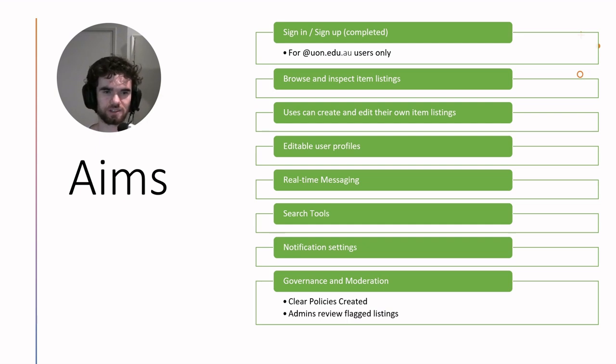Next is the notification settings. Users can get alerts when items are sold, bought, or delivered to them, and this keeps everyone knowing what's happening and in the loop during these transactions.